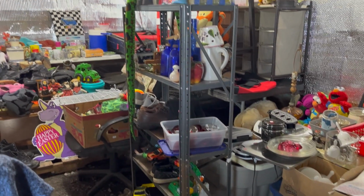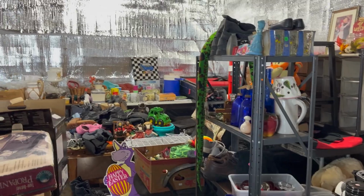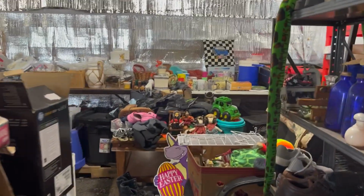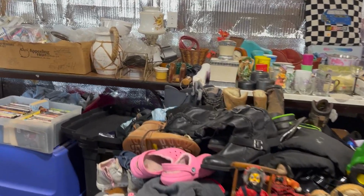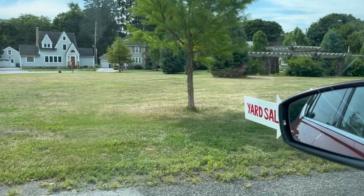Then we found this yard sale. These people were like some hoarders from like 20 years ago. They had a lot of stuff. Zero buys here. Didn't even come close to buying something here.